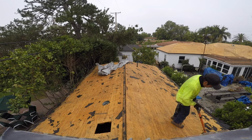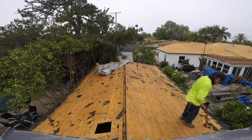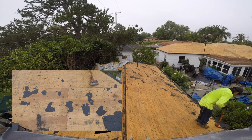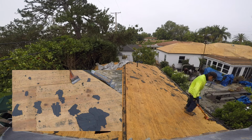Now, before we start installing any new roofing material, we want to make sure that all the nails are out of the old roof. So we're using these special tear-off tools to essentially pry out any nail that's sticking up to make sure that we have a clean surface for our shingles to be installed.